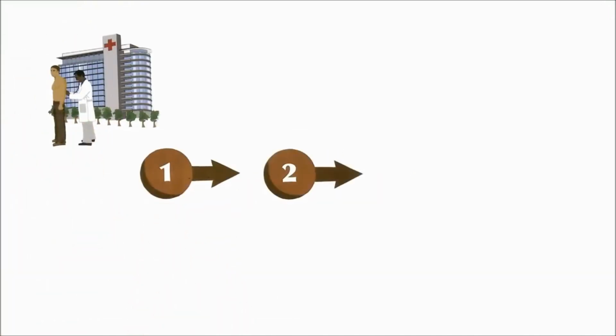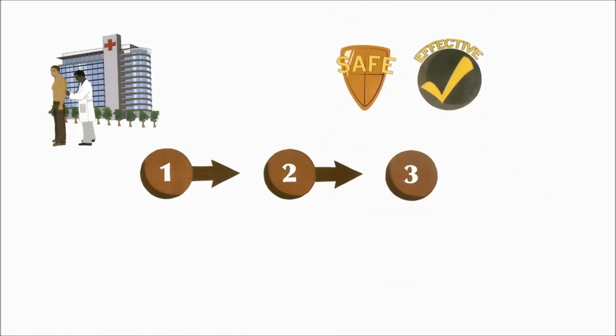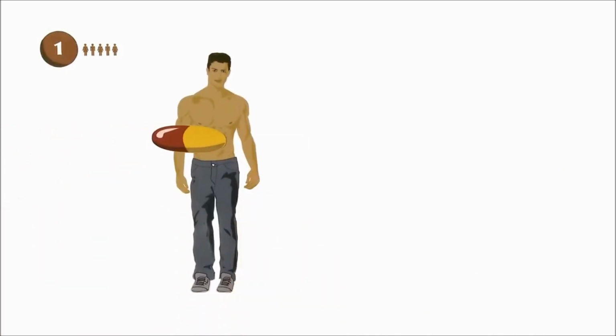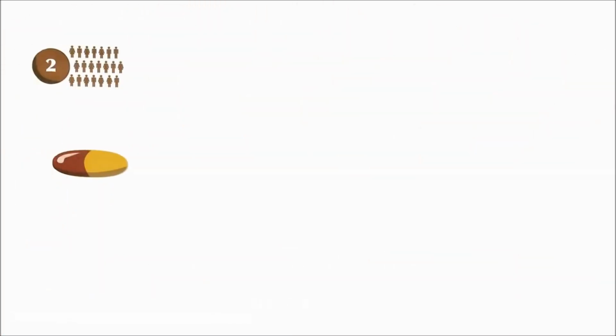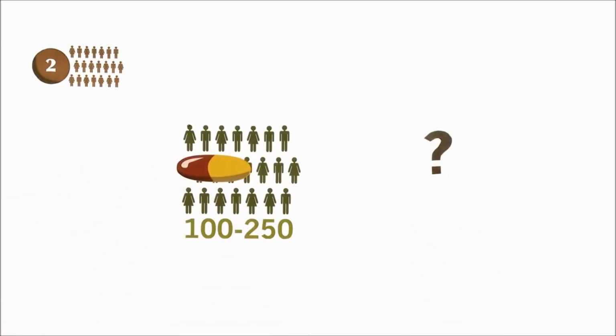Clinical trial programs consist of several phases, each of which is focused on evaluating drug safety and effectiveness or efficacy. Information on ongoing clinical trials can be found at www.clinicaltrials.gov. In Phase 1 of clinical trials, the drug is usually tested in healthy volunteers to determine its safety and pharmacokinetics. In Phase 2, the drug is given to a group of about 100 to 250 patients with the disease to evaluate its efficacy and to determine the optimal dose.